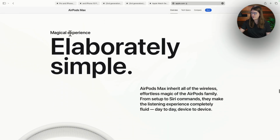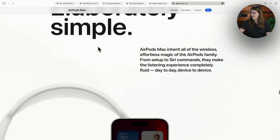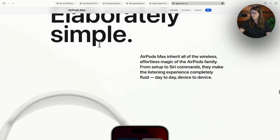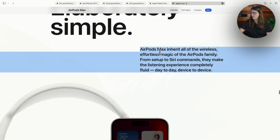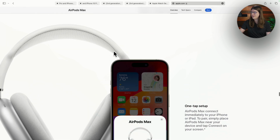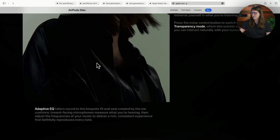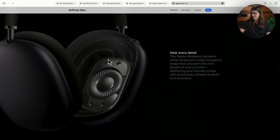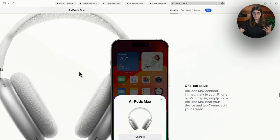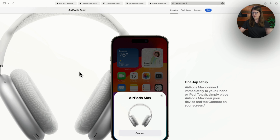All right, and then we get down here, the magical experience and how simple they are. Same kind of thing. Left aligned, big header, and then your left aligned right side description. I think this works a little better, this image versus this image up here. Like this, you just can't see the whole thing at all. I feel like this is still a big image, but it lets you see more of the whole headphones all at once.